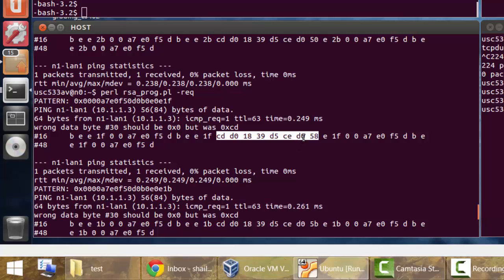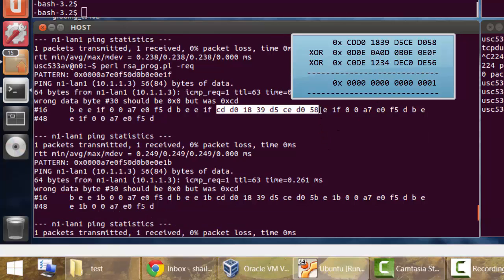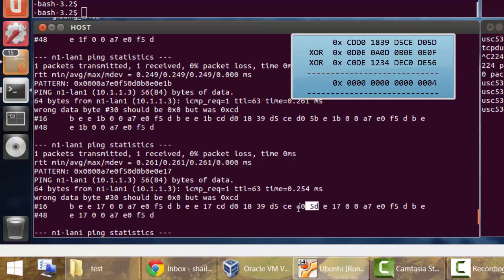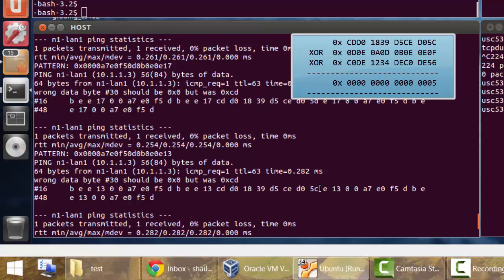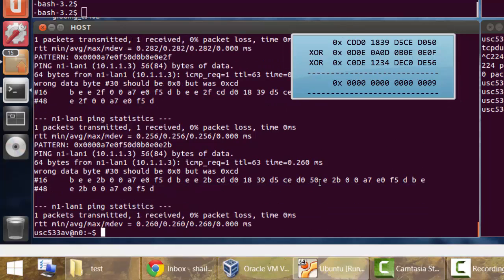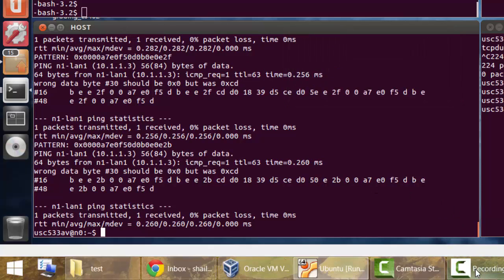Hence, XORing this value once with the channel symmetric key and once with the instruction symmetric key, we will get back the result. We can clearly see that this particular value is 1 and the next memory address is 2 and the third memory location is 4 and the fourth memory location is 5 and the fifth memory location is 7 and the final memory location is in fact 9, hence proving the correctness of our implementation.